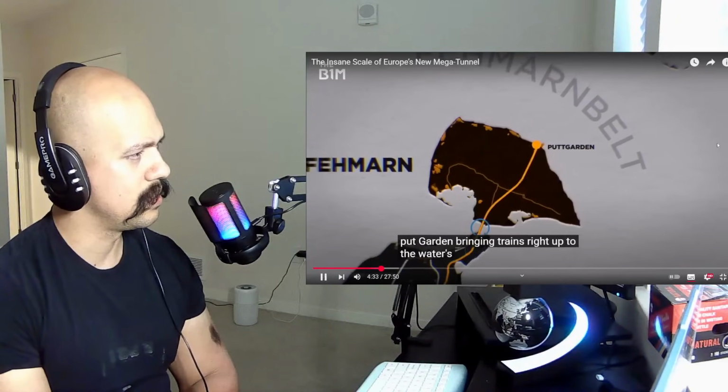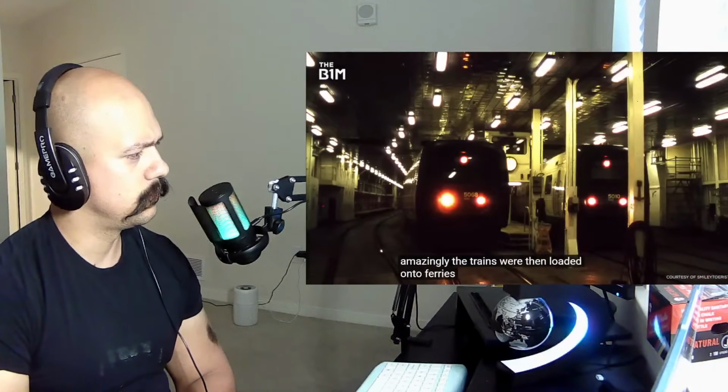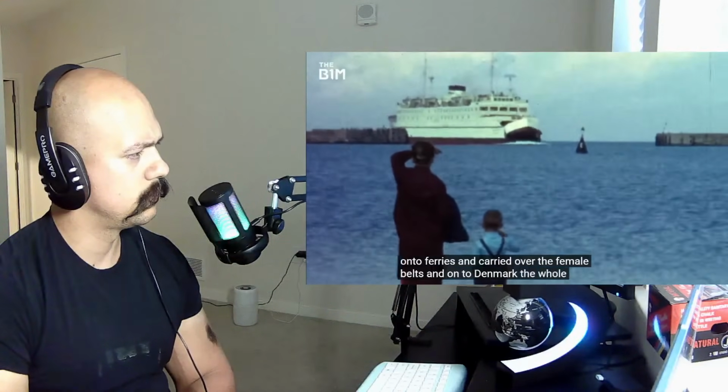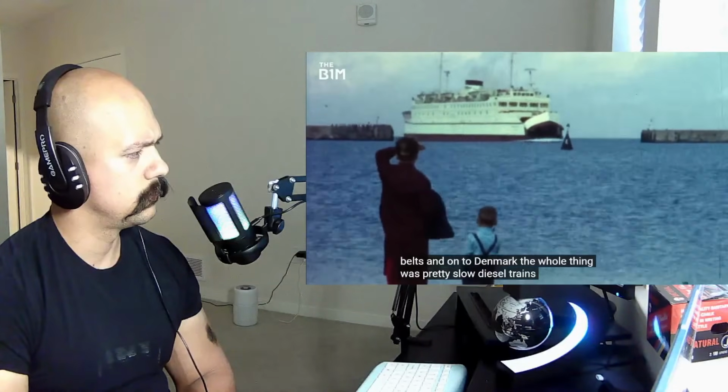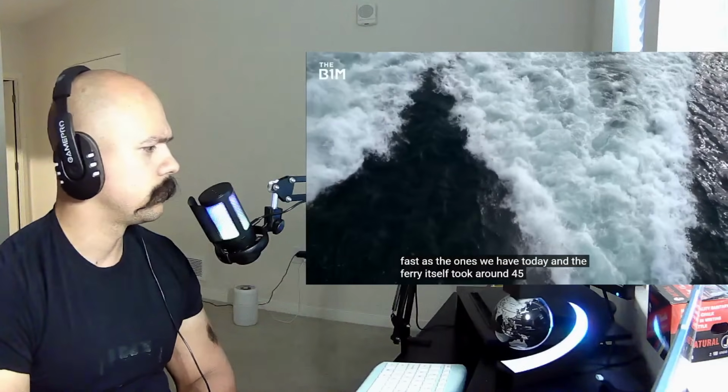Amazingly, the trains were then loaded onto ferries and carried over the Fehmarn Belt and on to Denmark. The whole thing was pretty slow. Diesel trains weren't as fast as the ones we have today, and the ferry itself took around 45 minutes.